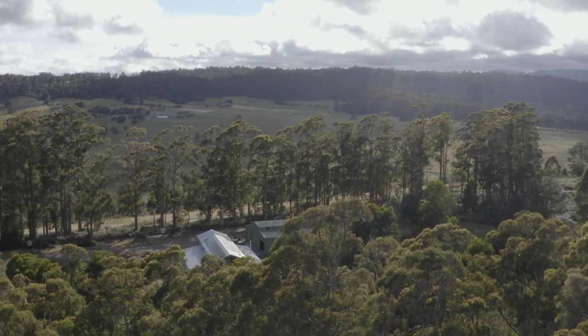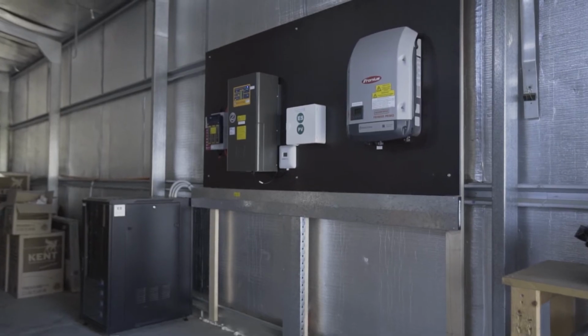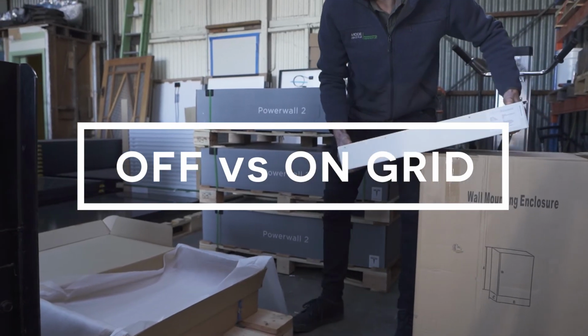One of the other benefits of lithium-ion is its ability to charge and discharge a lot quicker and more efficiently than lead-acid. Not all lithium-ion batteries are the same.